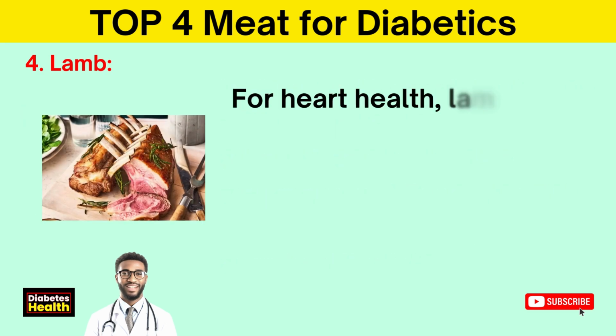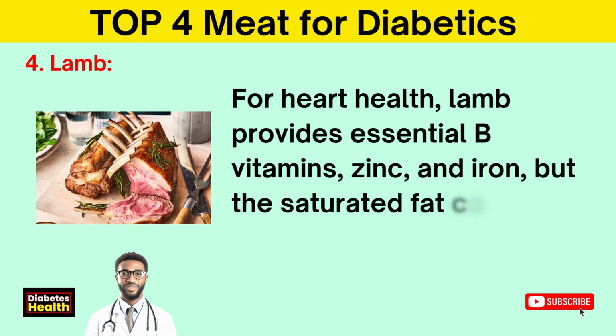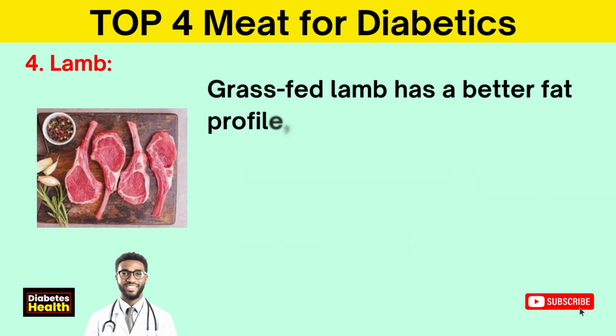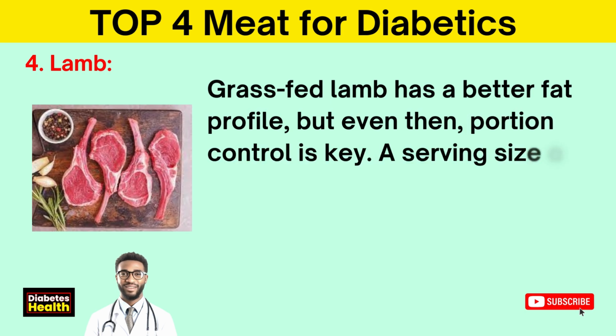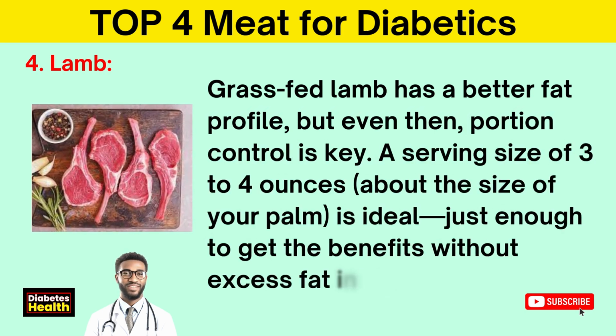For heart health, lamb provides essential B vitamins, zinc, and iron, but the saturated fat content needs to be kept in check. Grass-fed lamb has a better fat profile, but even then, portion control is key. A serving size of 3 to 4 ounces, about the size of your palm, is ideal, just enough to get the benefits without excess fat intake.